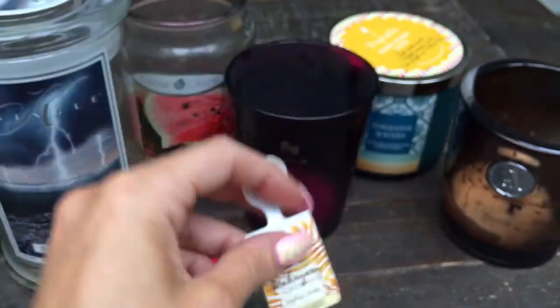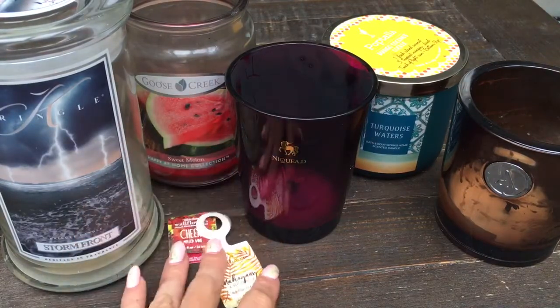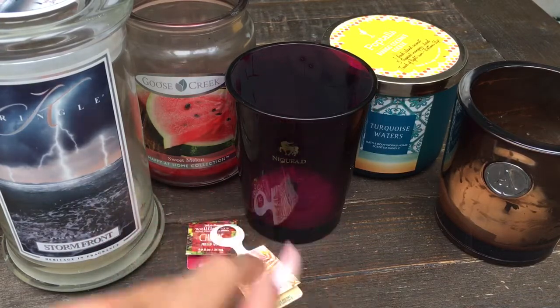So definitely the coconut takes the foreground, and it's good because it's a good strength. It's not too strong. Sometimes I don't want the strongest scent in the bathroom because it can be a little too choke you out, and this is perfect.